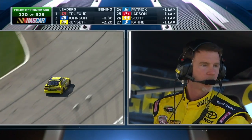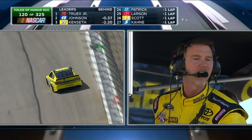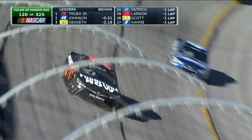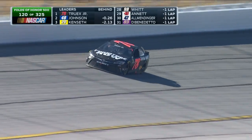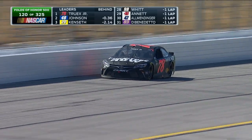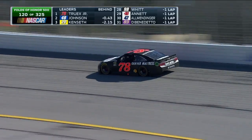What I find really interesting, Martin Truex Jr. in all this has taken the lead. They came in earlier. I was really surprised. The 20 and the 4 car were both waiting for one another to come in. They stayed out an extra lap, and then Martin Truex Jr. in the 78, he comes down pit road. Now he's got the lead.